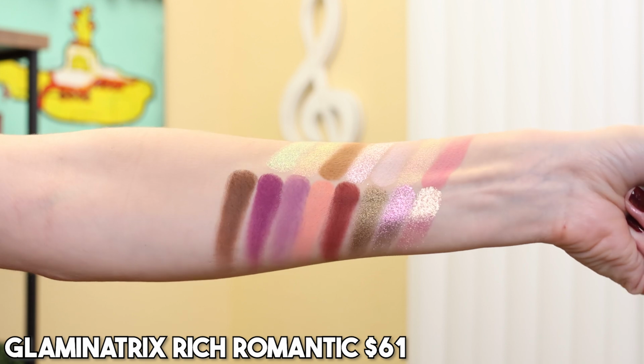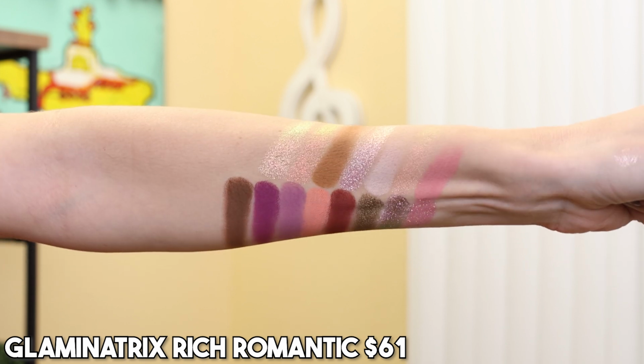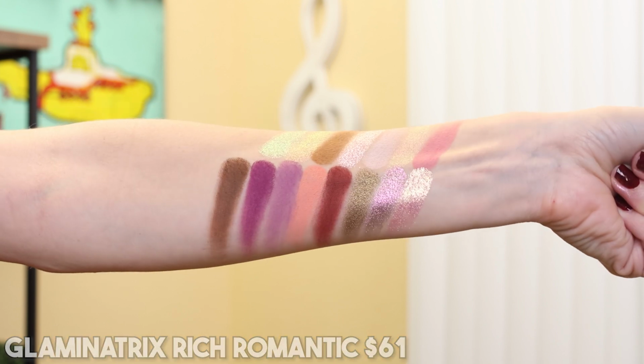I think they did a really good job. We've got a deep brown, we've got a deep red, we've got some more mid-tone and light shades. This row here, I created a truly brown neutral look with this row and I absolutely loved it. If I can get a neutral look out of a palette, I'm happy.